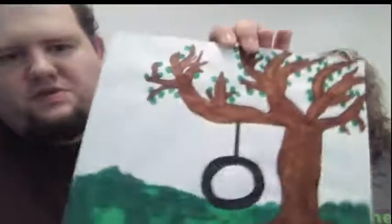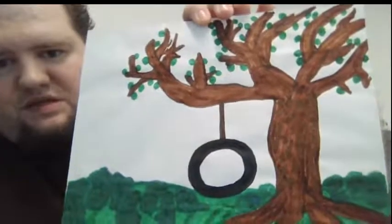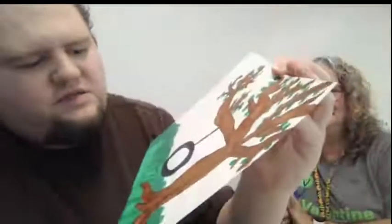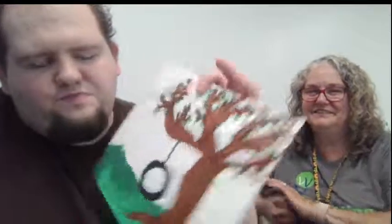Then I'm going to just show you this for fun, but as the description says, this is for a contest. I'll show you what my grandma did first. Oh, I love it. She hasn't drawn in a long time, but I guess she used to be a very good artist. This is what my grandma did. Tire swing. She didn't want to be a part of the contest.